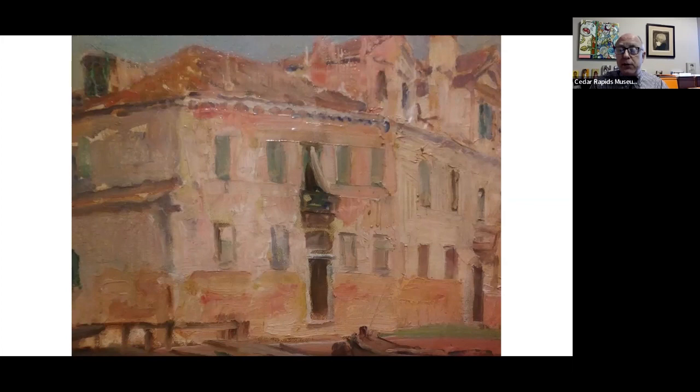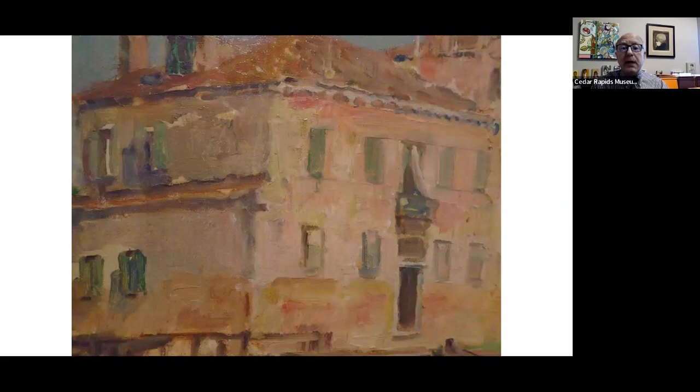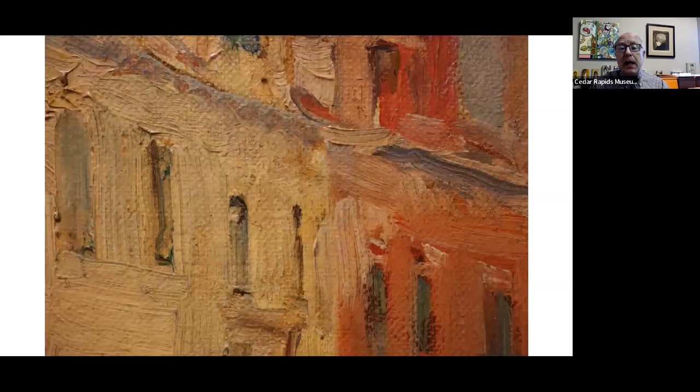As you recall, when I showed you the overall shot, it all read perfectly fine. But when you go in deep, when you start looking very, very closely, it all sort of dissolves. Here, another view of the domestic architecture to the left-hand side of the composition. And here, a much closer detail of the work. And again, you can totally see how he is moving that pigment around.